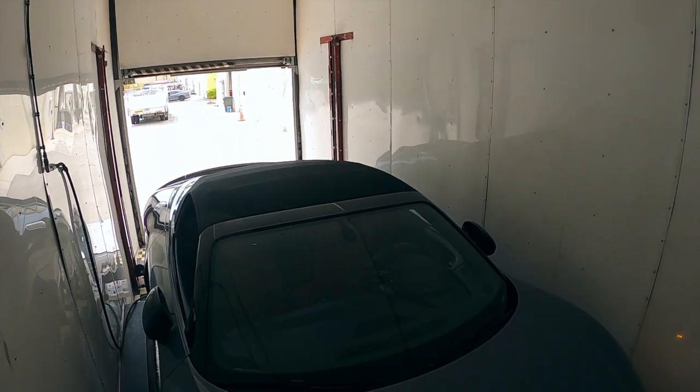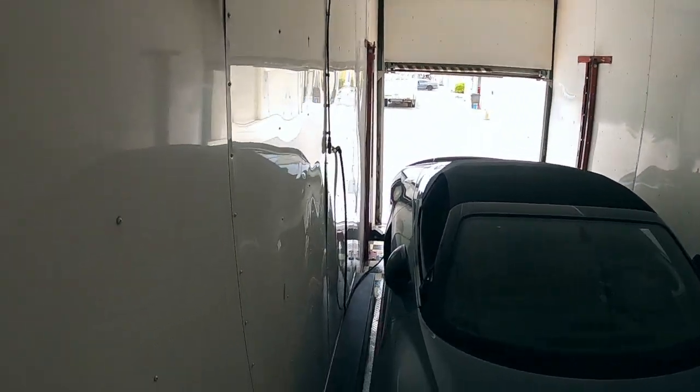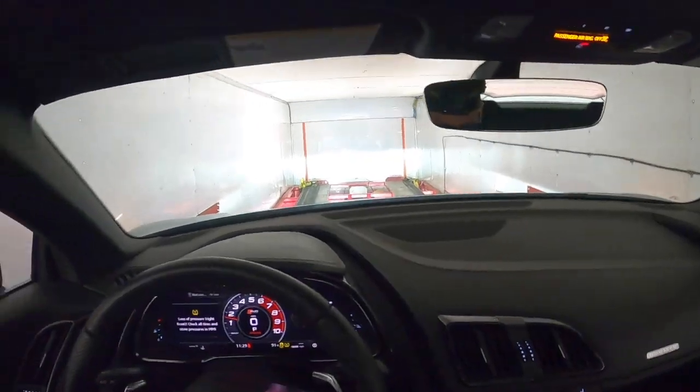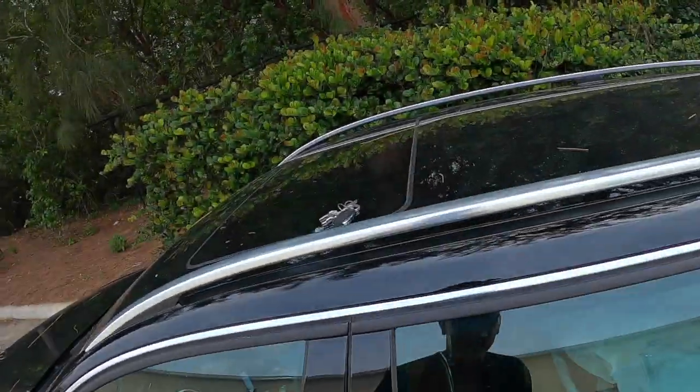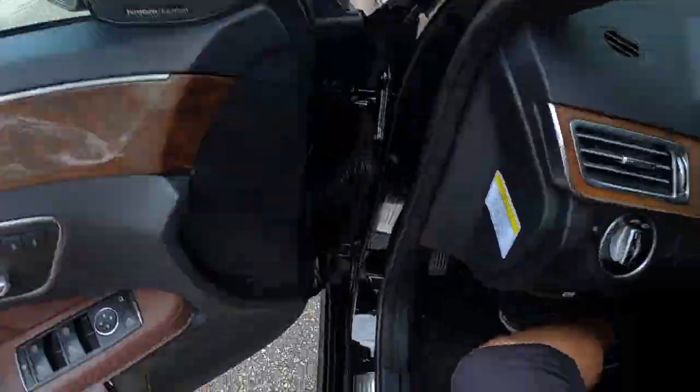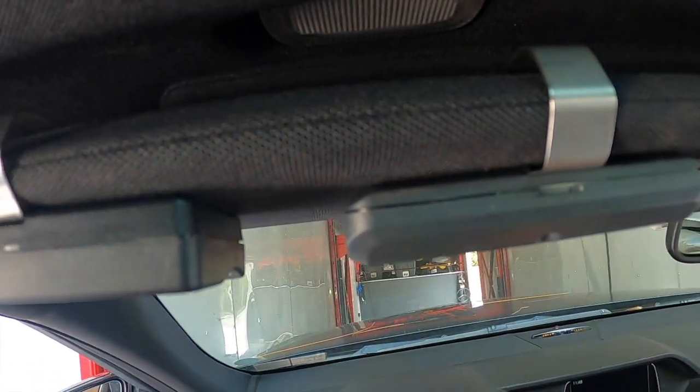Up we go. This car is not that heavy, so this lift's going to go up pretty easily. Start button. And rolling on forward. Put it in park. E-brake. Off. Steering wheel nice and straight. Yeah, that looks good.